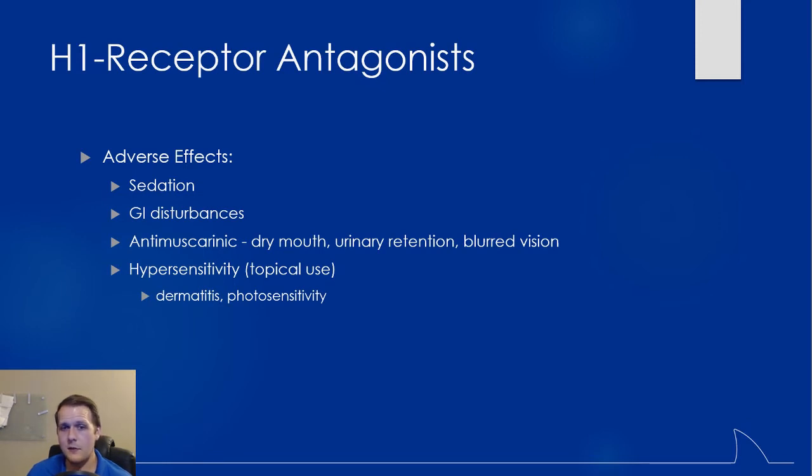Remember the antimuscarinic mnemonic we came up with last semester, right? We talked about dry as a bone, hot as a match, blind as a bat, mad as a hatter, red as a beet. These are all things you're going to see from the antimuscarinic activities, and these are the most common drugs that are going to cause that because, again, they're available over the counter for the most part, so you're going to see it very commonly. In some cases, you may have some hypersensitivity. This is if you're using topical antihistamines like a topical Benadryl, but fairly rare for the most part.